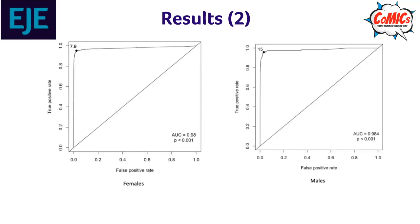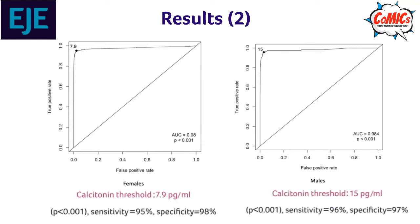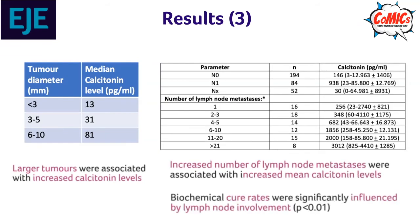Receiver operating characteristic curves were used to define calcitonin cutoff levels for differentiation between benign thyroid diseases and MTC. The best threshold for calcitonin was 7.9 picograms per milliliter in females and 15 picograms per milliliter in males. Larger tumors and increased number of lymph node metastases were both associated with increased calcitonin levels. As the number of lymph nodes involved increased, the biochemical cure rate decreased.